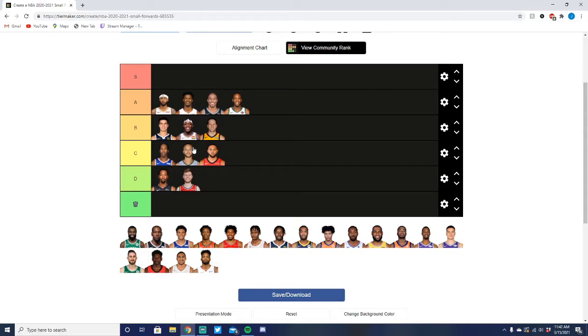and I think because of how good the Jazz have been, I'm going to give him the benefit of the doubt and put him in that B tier. And yeah, I think he's a really solid overall player. I think he's one of those very, very valuable role players. Teams need guys like him to hit open shots, occasionally make a play for themselves, play solid defense, and just make a positive impact every time they're on the court. And I think that's something that Bojan Bogdanovic can do.